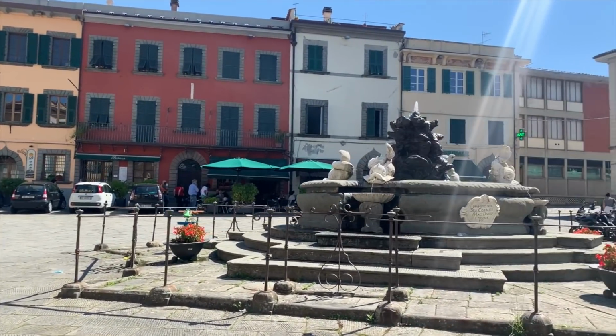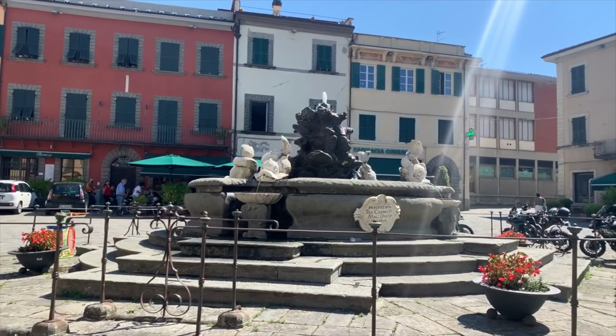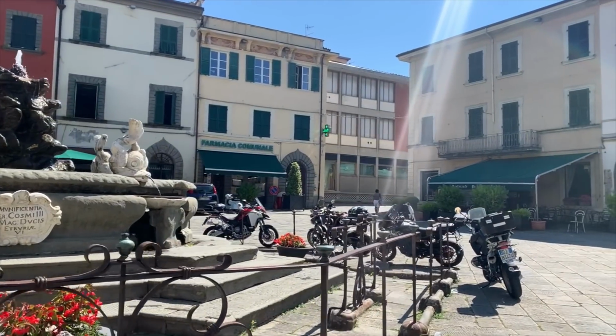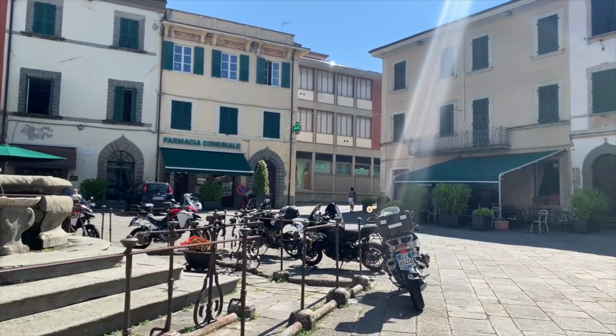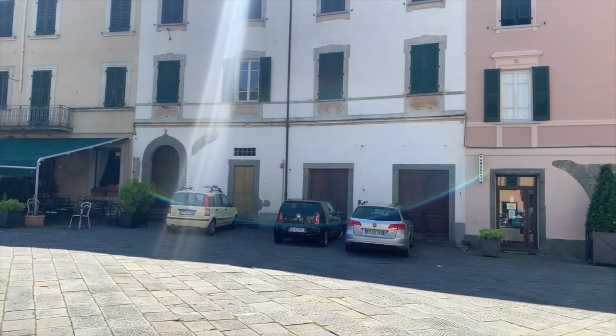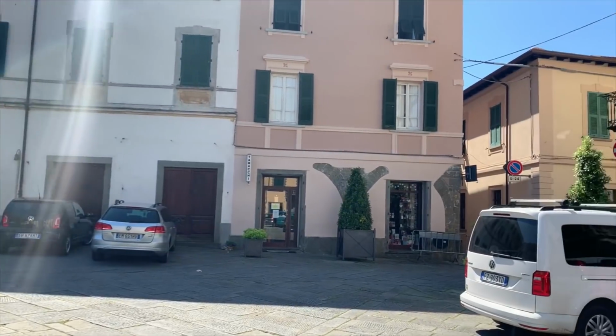So Bar Ricci is the most popular kind of bar cafe. I'm going to head to my little one, which is across the way, because it just gives me a great view. But this is Fivizzano. That's how close it is to my house. So the square, the piazza, incredible.